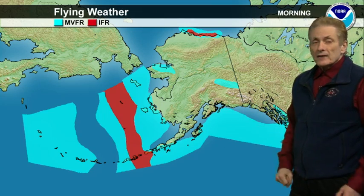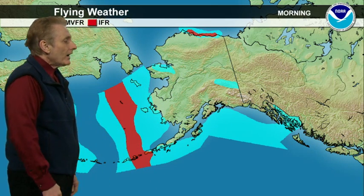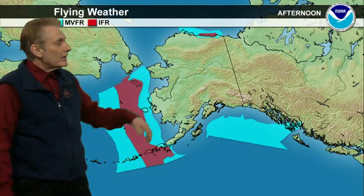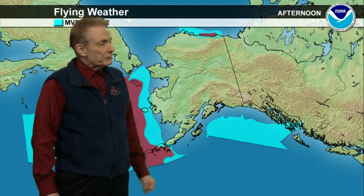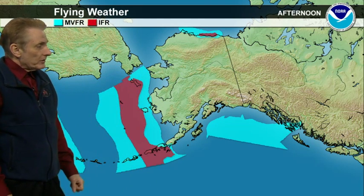And then on the north side of the eastern Alaska Range, also some marginal VFR with that southward moving moisture. Southern Panhandle with the clouds and showers, also marginal IFR, eastern Arctic coast. Not much change through tomorrow. Marginal VFR there from the central coast eastward with some areas of IFR remaining. And looks like good VFR for tomorrow afternoon, Kodiak Island.